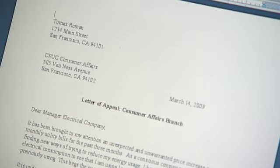As we discussed in the last chapter on informal complaints, I've kept all my bills and receipts and made copies of everything. I also followed the CPUC's guidelines and contacted my electric company about the unexpected high charges. When I didn't receive a satisfactory explanation, I filed an online complaint with the CPUC's Consumer Affairs branch.